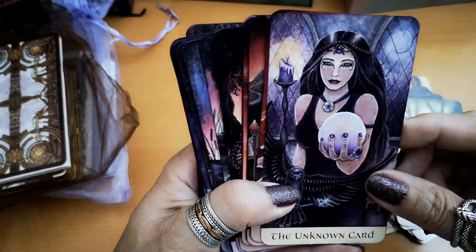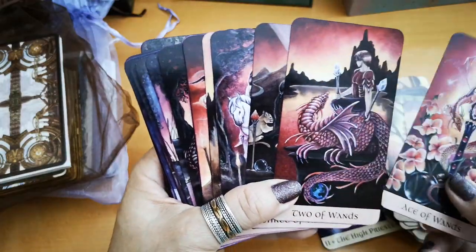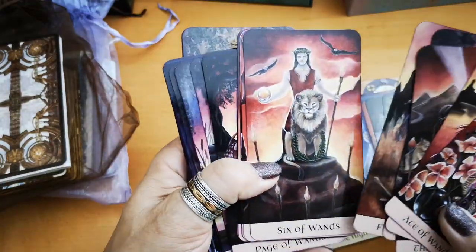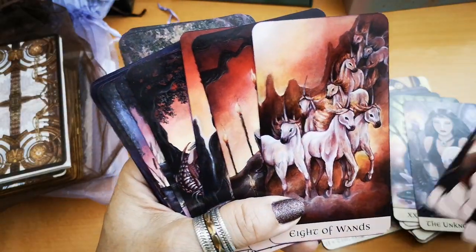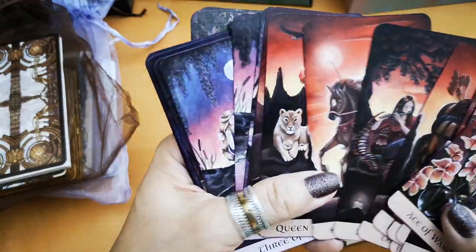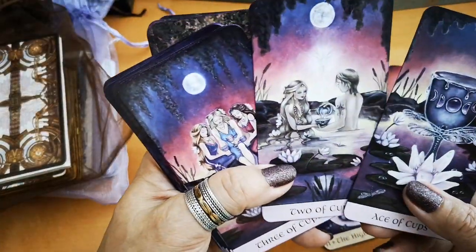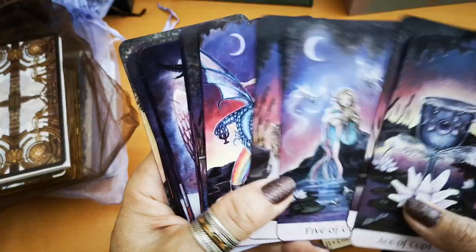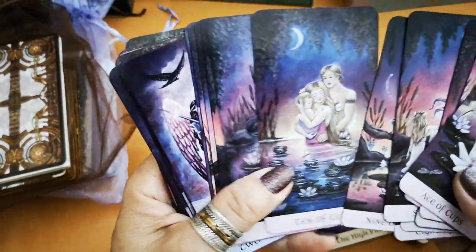And this is the Unknown card. It's an extra card. And here the Suit of Wands, dragons, and lovely. It's really very powerful. Look at this, 8 of Wands, and then the 9 of Wands, and these are the Court cards. Many people love this deck. This is a much loved deck, really, and you must have it. I mean, many people have it. Very pretty, one of the oldies.